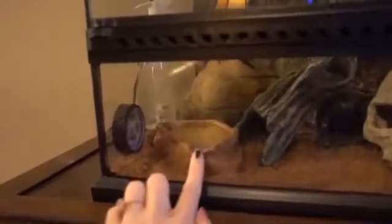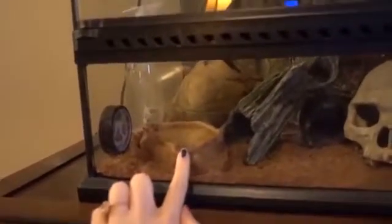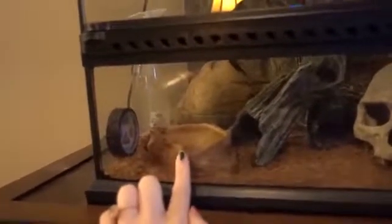The water inside this bowl evaporates very quickly, and I fill it up pretty much every day. That also is a water bottle that I use to help mist the tank and to help him stay hydrated. Oh, and look, he's coming to say hello. Hey, little buddy. He can hear me out here talking, and he probably thinks it's feeding time.